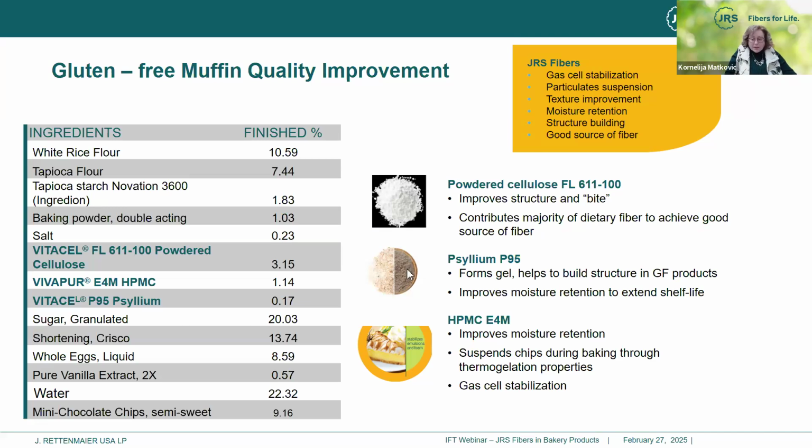Then here we also use psyllium P95 because it's a gelling fiber, so it helps to build structure. It also improves moisture retention for the shelf life, right? This is a hydrocolloid. And then the major player is hydroxypropyl methylcellulose. It's a surface active material that has the ability to stabilize the gas cells, and this is important because we have no gluten in the system. Also, it will gel during baking, and that helps to suspend the chocolate chips. Once the product comes out of the oven and cools down, that gel converts back into a liquid, and now it also helps with the moisture retention and the shelf life.